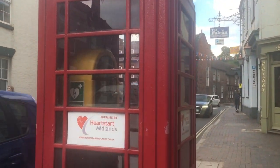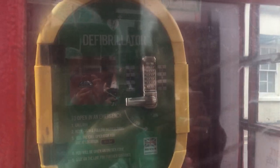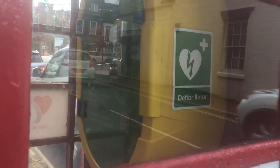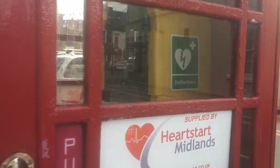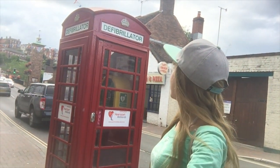I love how the UK always makes good use of our iconic red telephone boxes, and this one is extra special because it's for a defibrillator. It's actually the only one of its kind I've ever seen, so guys, let me know if you've ever seen one of these anywhere else in the comment section below.